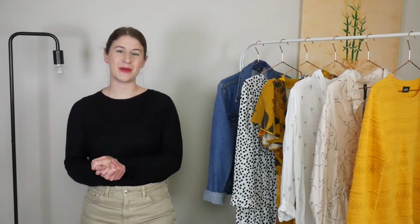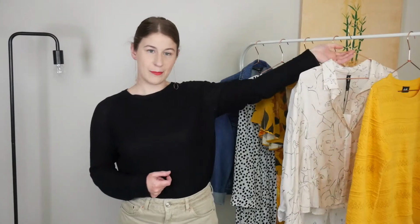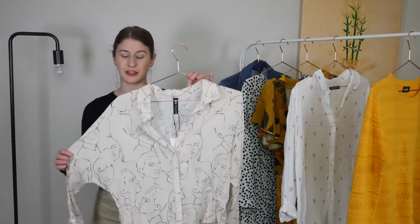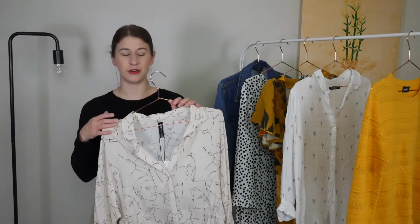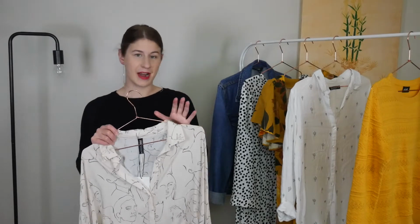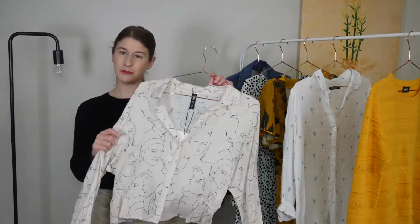Key item number 3 for your spring wardrobe is a shirt with an interesting pattern. So I have a couple here to show you. This is my new one, which I picked up from Zara a couple of weeks ago. Yes, the tag is still on. I haven't worn this one yet. I do have an older one to show you in a moment that I have worn a lot. But we'll start with this one.